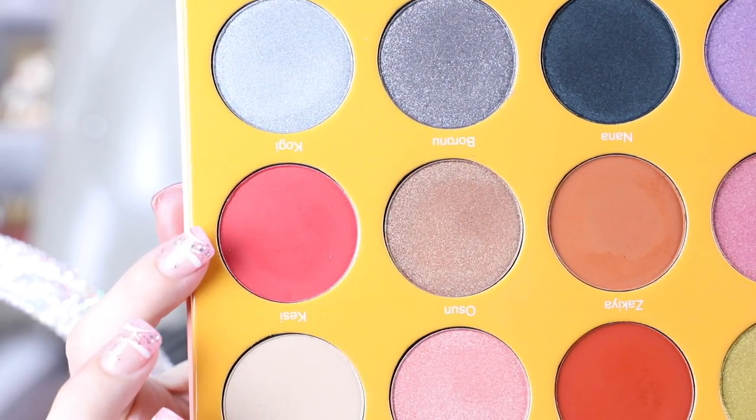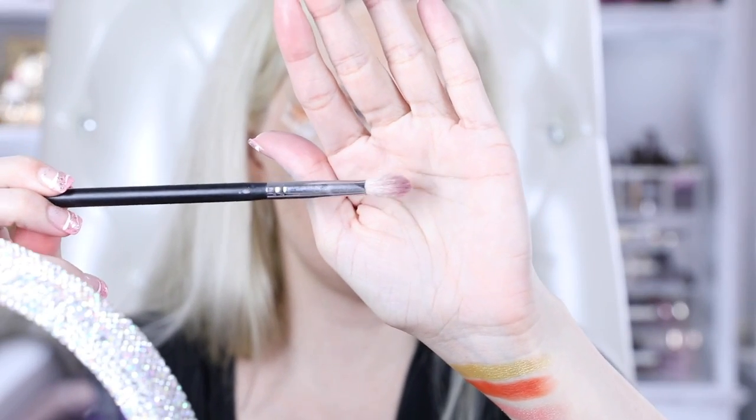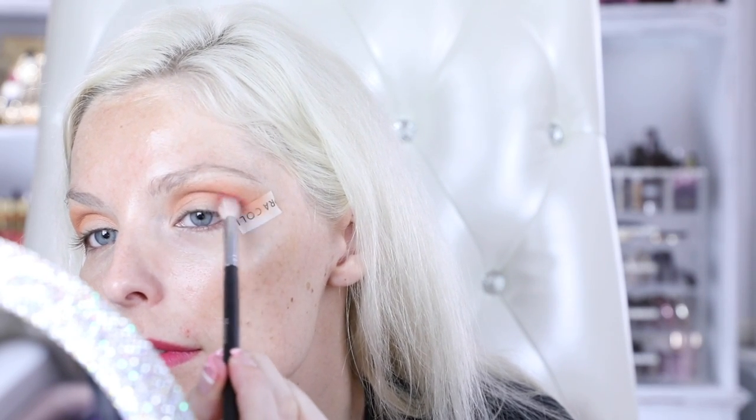Now I'm going to take Koji, which is that very vibrant coral color, and a Morphe M441 to scale the brush down, which is just a fluffy tapered brush, and put this in the crease and slightly above. Oh my God, I love this color. Love.